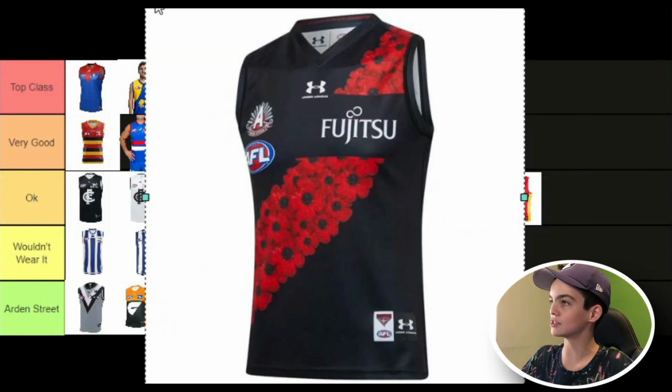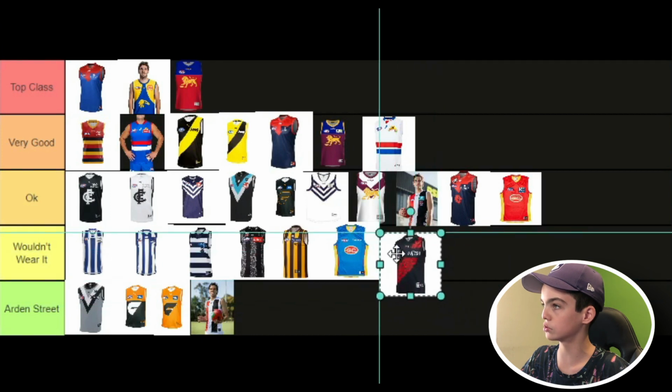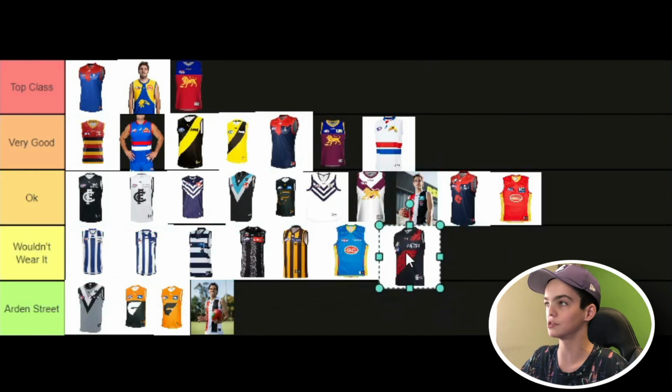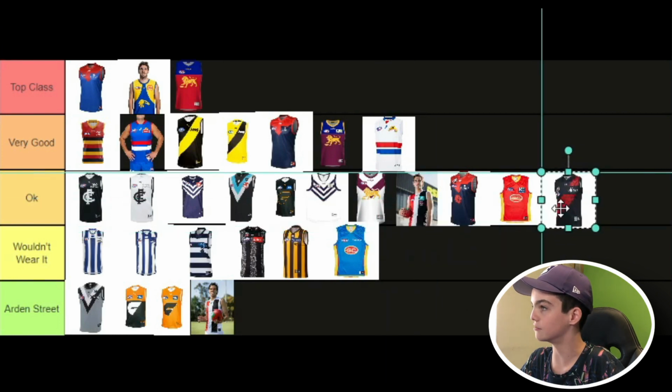Next up, I think Essendon's Anzac Guernsey is very good with the poppies. I like the poppy sash. It looks very odd though, how there's just a straight line with the gap coming into the Fujitsu with the sash. I'll put it in. I probably would wear it since it's an Anzac Day Guernsey. It looks pretty good. I'll put it in okay again.